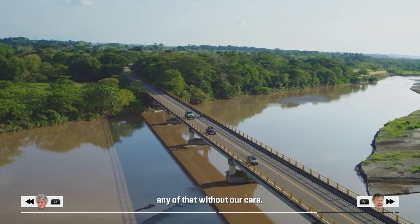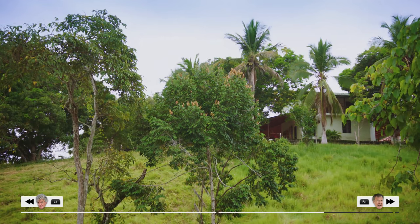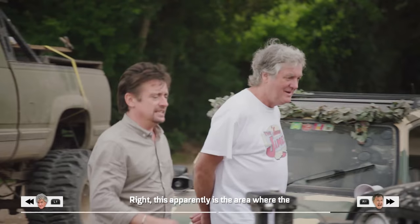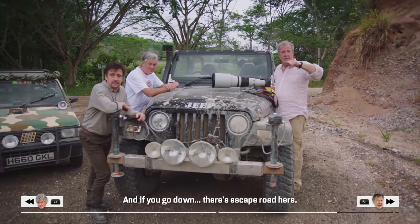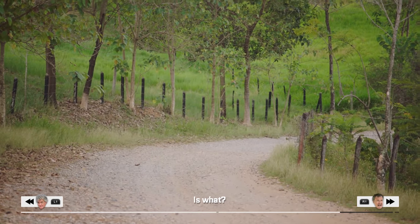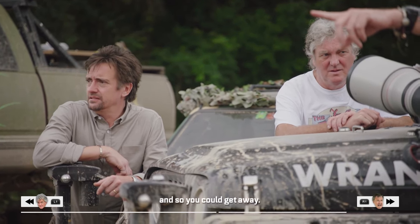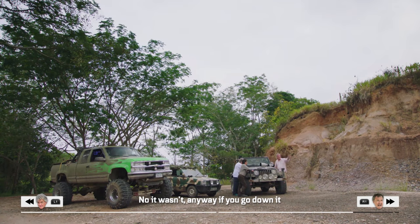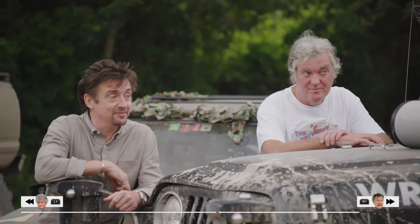But of course, we wouldn't have been able to see any of that without our cars. Right, this apparently is the area where the businessman lived. And if you go down his escape road here... His what? Escape road. He built it in case the police came and so he could get away. Wasn't very good then, was it? No, it wasn't. Anyway, if you go down it, there's a pool where the hippos are now living.